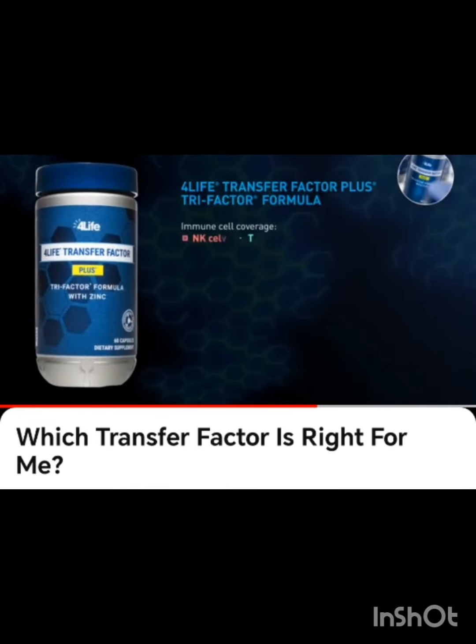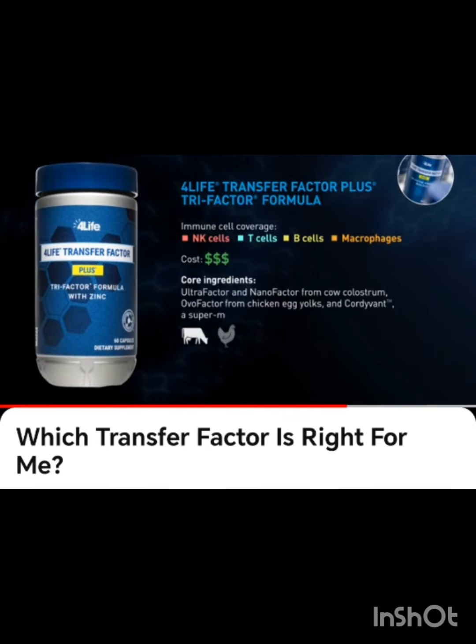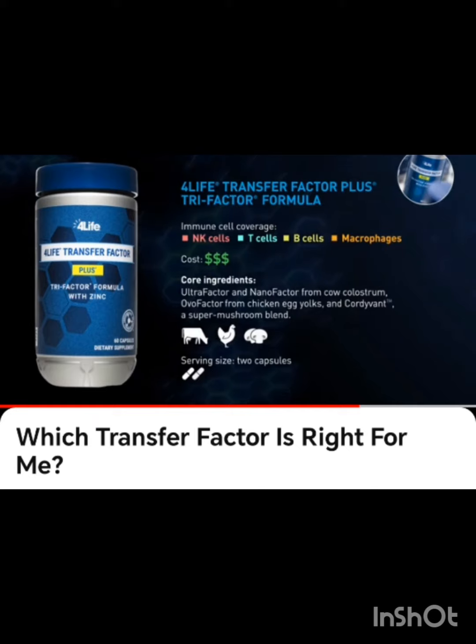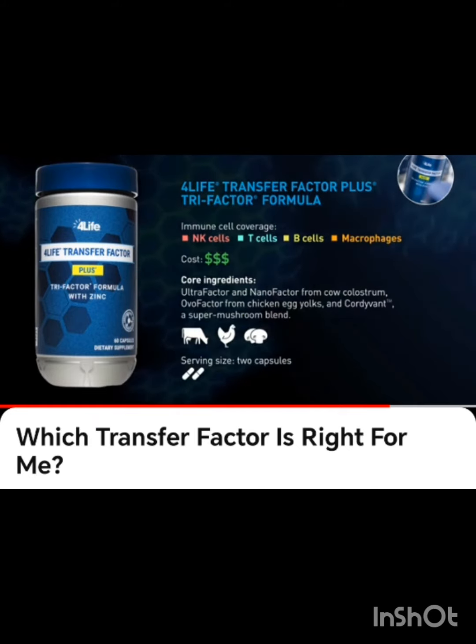Four Life Transfer Factor Plus Trifactor formula is our premier cutting-edge immune system support product. It has all the benefits of Trifactor formula and the added support of Cordavant, a super mushroom blend, and zinc.